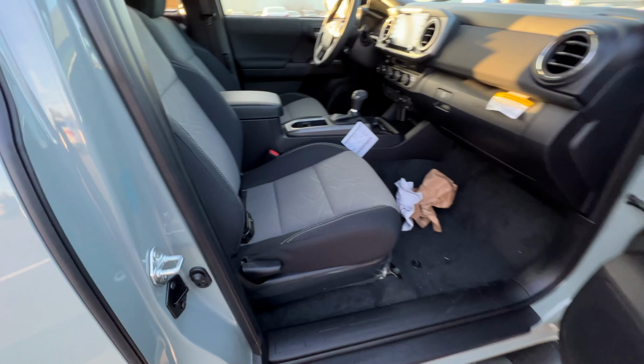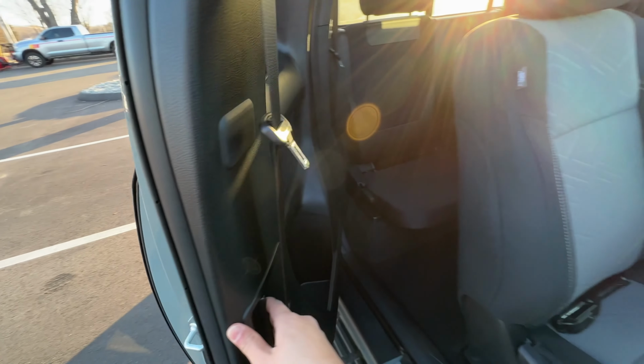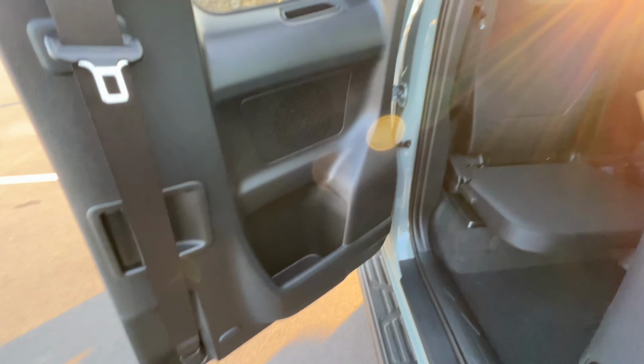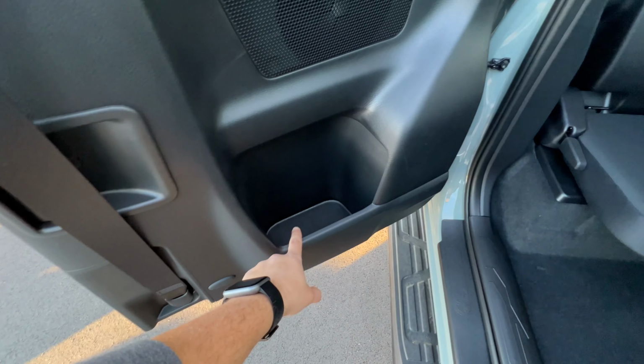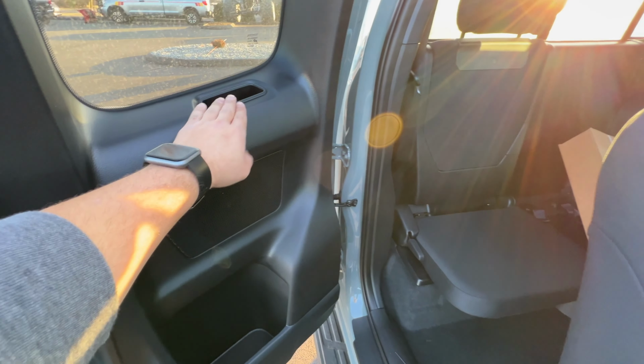So I want to go ahead and open the access cab door and show you how it looks. So basically there is a good amount of storage place here in this back door, and there is a handle right here to be able to close this door.